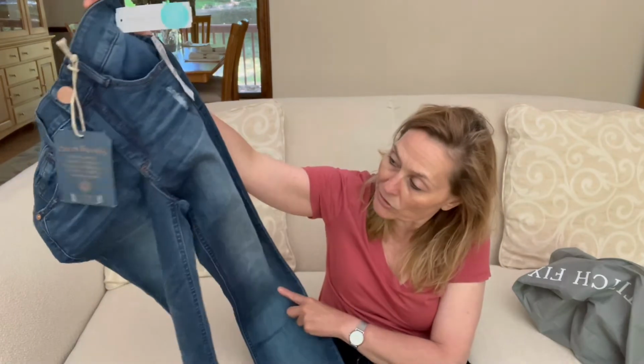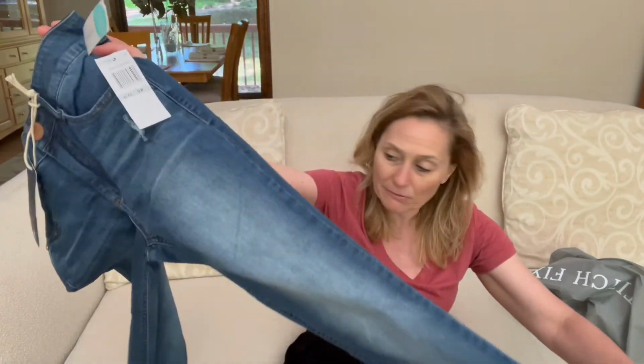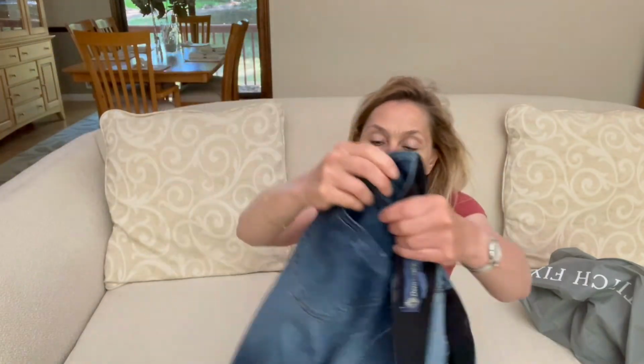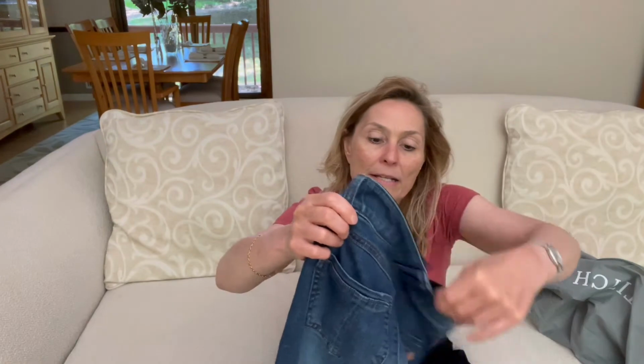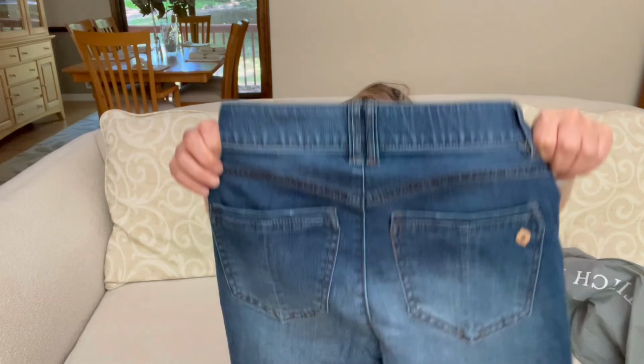These, what I would say is a dark wash, but with some fading. I really don't see much distressing on them. Oh, a little bit right here. Very little bit. Now, I do have a dark wash pair of bootcut jeans already, so I'm going to try these on. I'm also going to compare to the ones I have, just like I'm doing with the Adidas sneakers, to see how similar and how close they are, and do I need a kind of replacement on them.